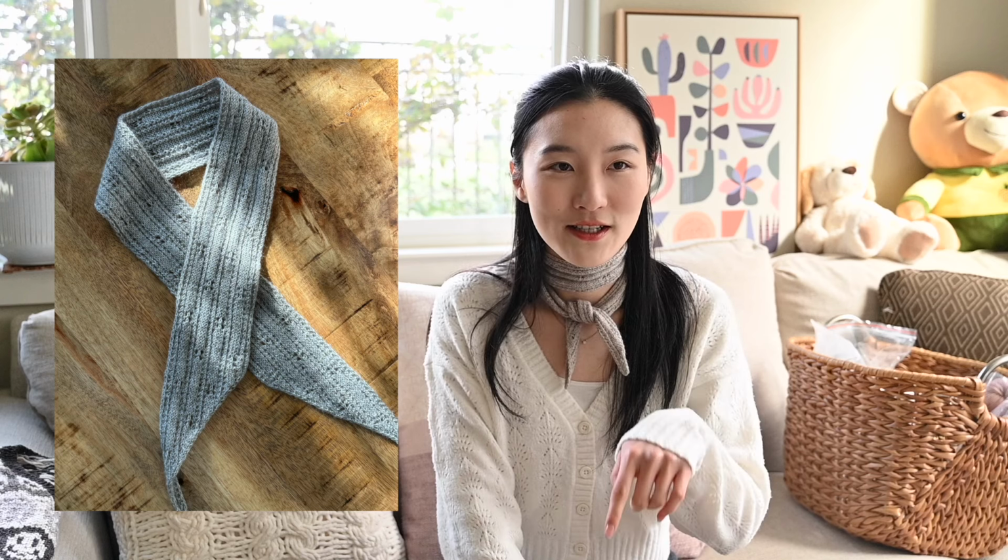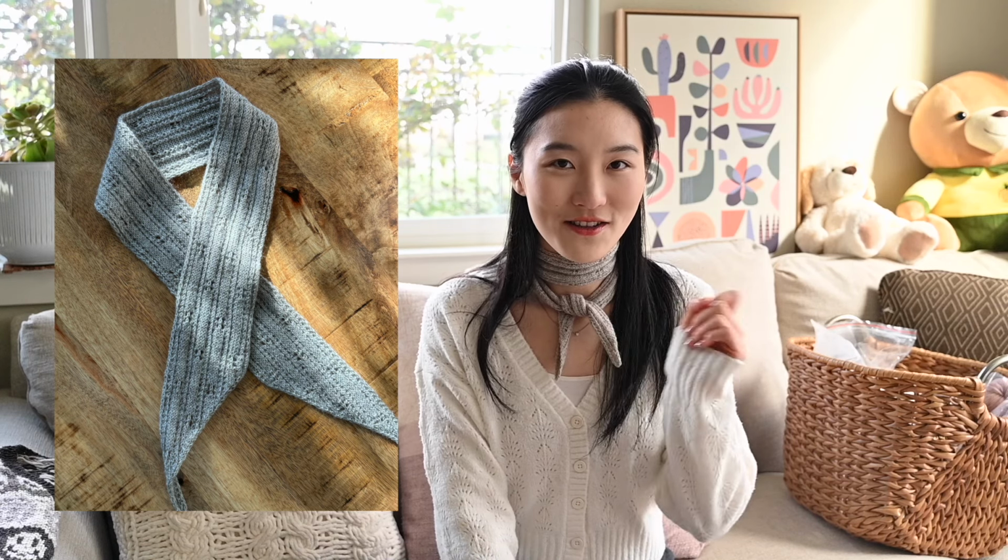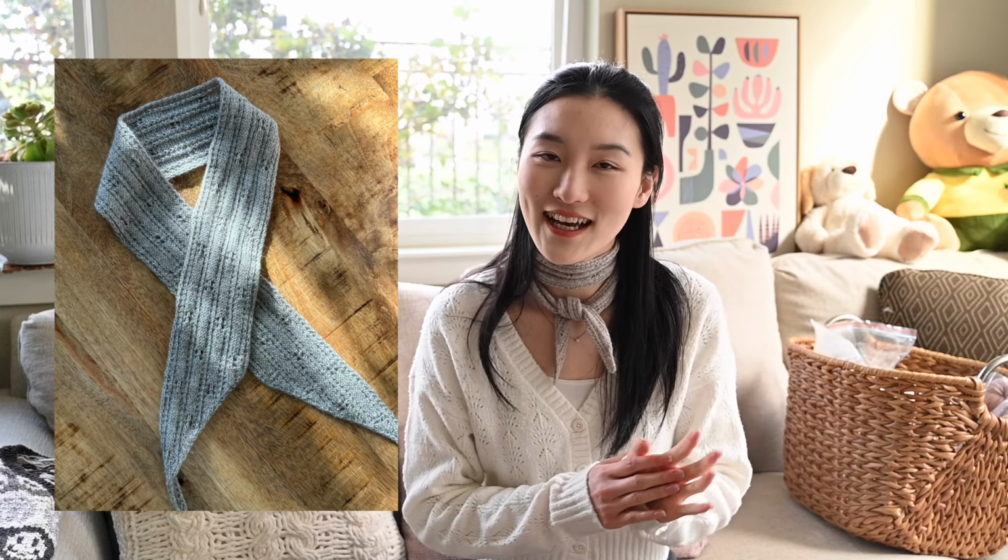So I think this is a versatile pattern and a great stash buster pattern as well. I also really like the lace design in this pattern. All the lace is charted, and I like the look of it as a finished object. I will put a picture over here. I really like the vertical line across this thin scarf that is formed by twisted stitch, and there are also little eyelets all around that just make this whole lace piece more elegant.